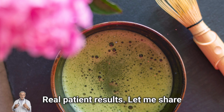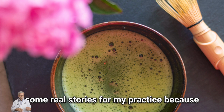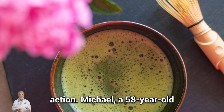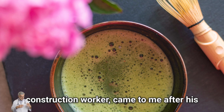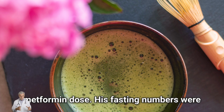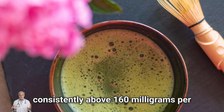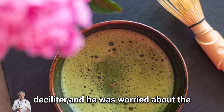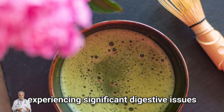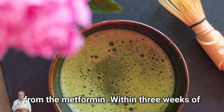Real patient results. Let me share some real stories from my practice because numbers don't lie, but stories inspire action. Michael, a 58-year-old construction worker, came to me after his family doctor wanted to increase his metformin dose. His fasting numbers were consistently above 160 milligrams per deciliter, and he was worried about the progression of his diabetes. He was also experiencing significant digestive issues from the metformin.